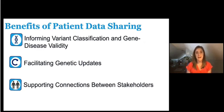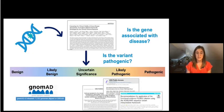So first, how can patient-provided data inform our genomic understanding, our understanding of variants and gene disease classifications? I think Heidi summed this up well, but when a genetic variant is identified, the critical questions really are first, is that gene associated with disease? That's what our gene curation efforts are focused on. And then second, if so, is that variant pathogenic? Is it going to impact that gene's function in the body?